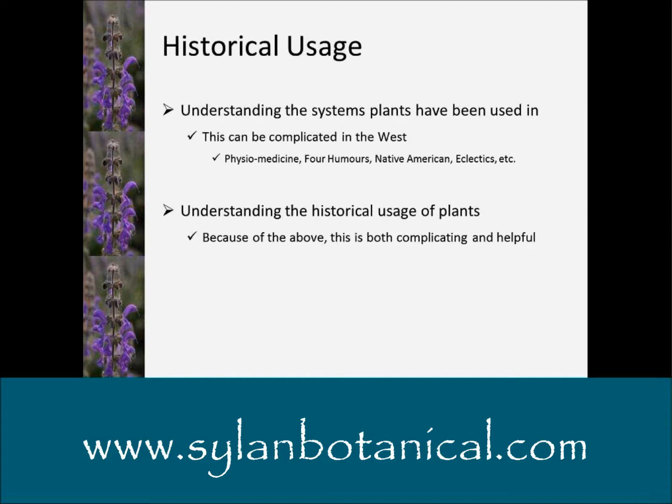So although that adds a bit of complexity to the study of some of these plants, on the other hand, it also can be quite helpful. You may have one plant that you have several different viewpoints on from different historical writers, and that can give you some insight into what I might call the essence of the usage of that plant, because there's usually a thread, if you will, that you can connect between the different systems that have talked about the same plant.